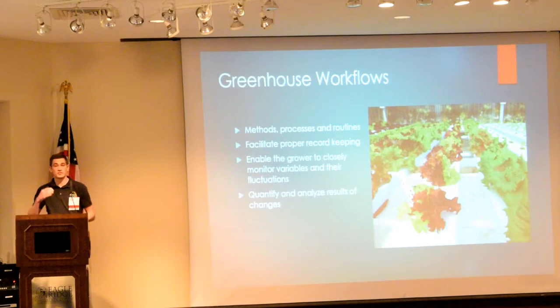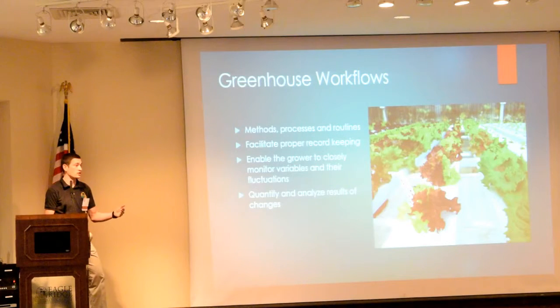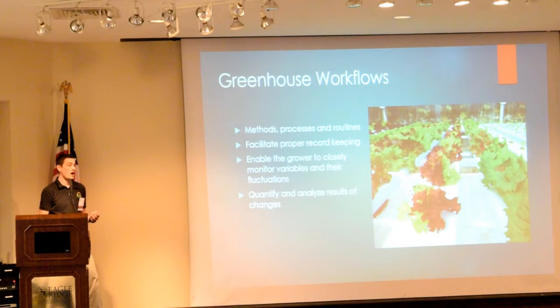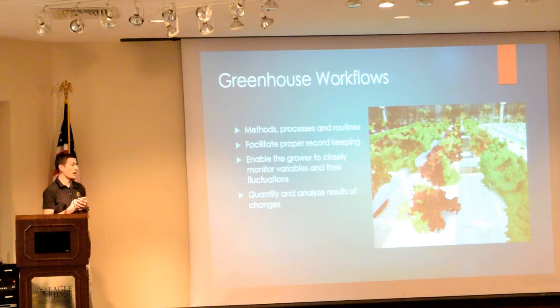By having a specific strategy and a specific workflow as we work through the greenhouse, we can pay a lot more attention and manipulate these variables in a way that we can actually see results. We can change something, but unless we're keeping track of when or how we changed it, we're never going to know: was it this or was it that? What changed this greenhouse for the better or for the worse? This goes into quantifying and being able to analyze the results of these workflows.